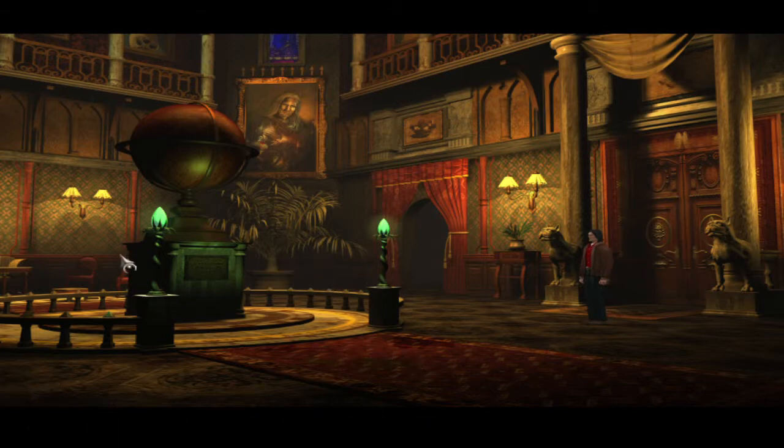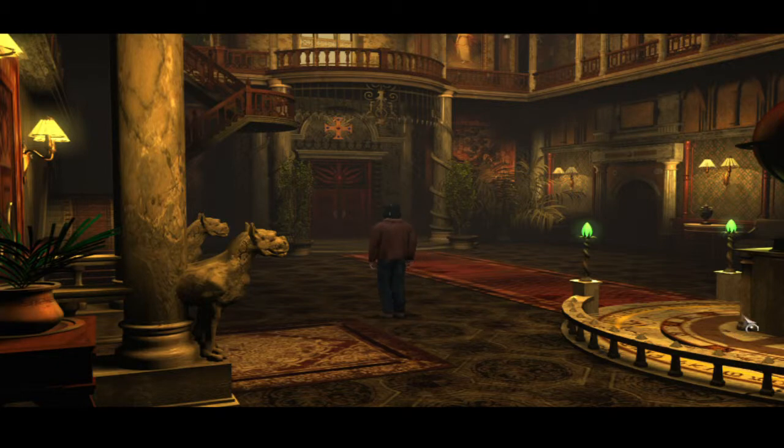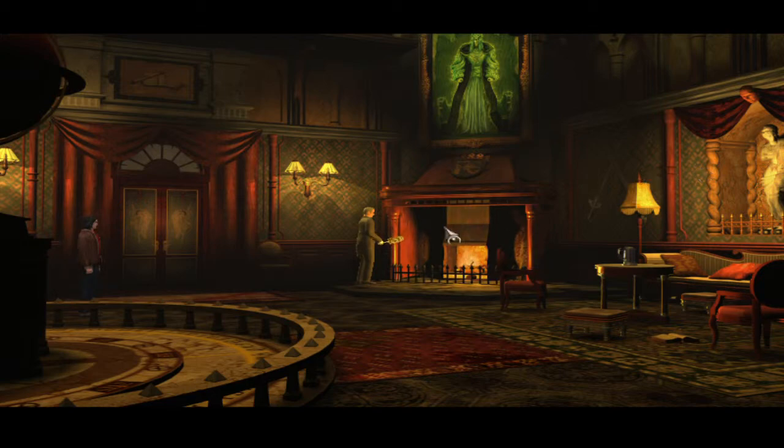So we should do some errands and ask around about Morris, probably, to everyone. Where's Bates? Nope, he was not here. The lamp is flickering. Let's see if Bates has anything to say about Morris. Bates?